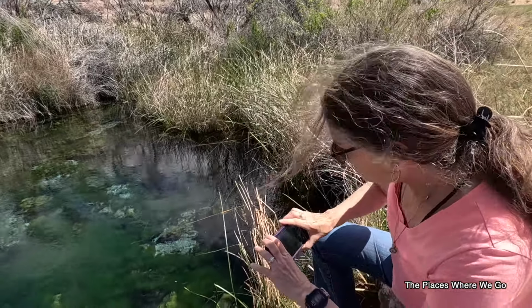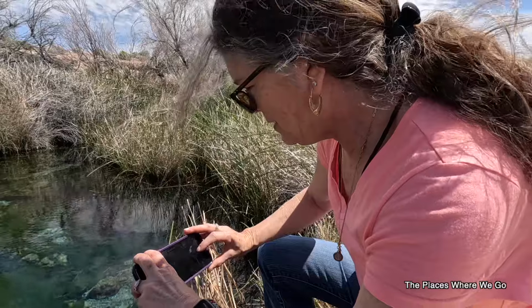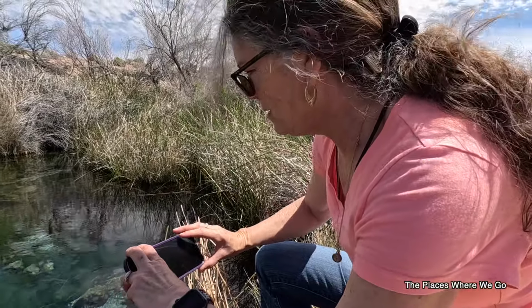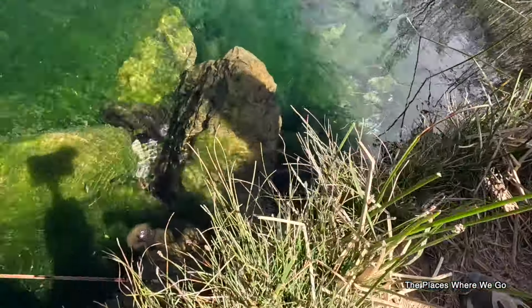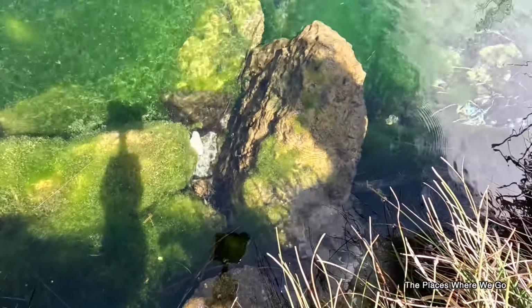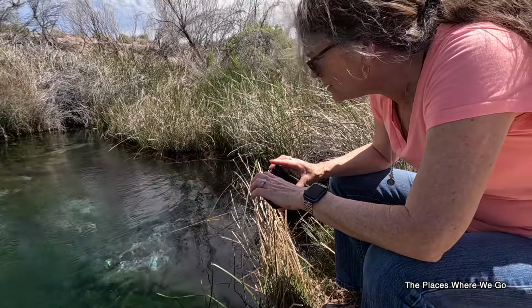Look, there they are. Look. They're little blue puffies. Pupfish. There is no way this is going to come out, but you see the blue one? Oh my gosh. You see it? Yeah. Look at them. There's so many. Look at the ones on top. They're like guppies or something. You see them? Yeah.